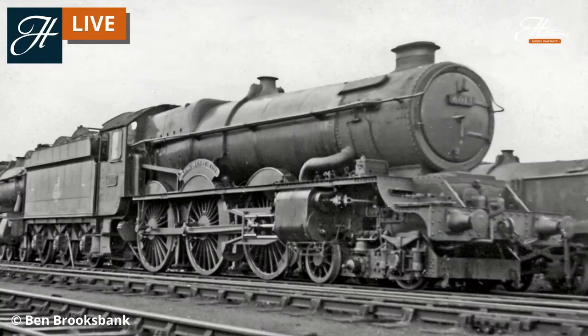And now BR started to improve the class as well, with some upgrades coming from them. We can see here on this particular model some of the major changes that have been taken to the class, with changes to the steam pipes and the buffers implemented from the 1930s to the 1940s. But the main change that we see here is the installation of the double blast pipe and double chimney on top of the locomotives too.